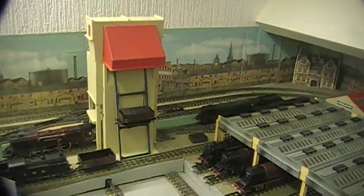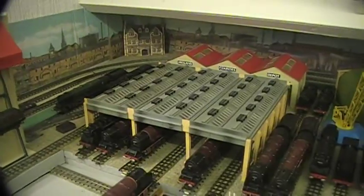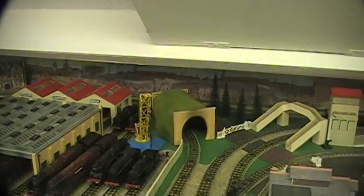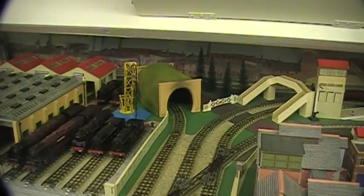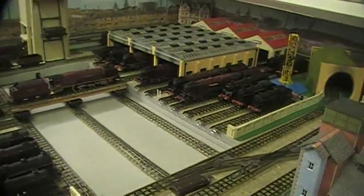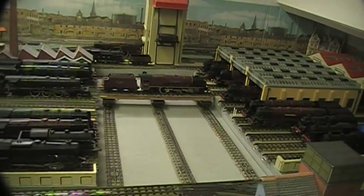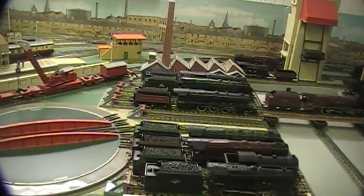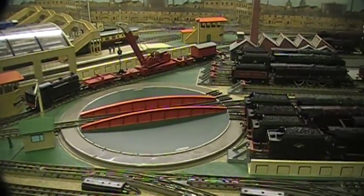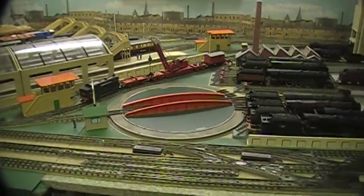another card coal tower at the back there, and the engine shed. That crane, I think, is made by Meccano, Dinky, and it's electrically operated. So there is a video on that, and I've converted the double O turntable to electric drive as well, because normally it's manual.